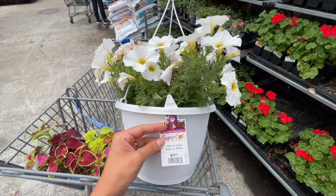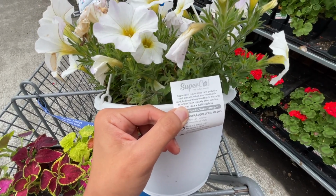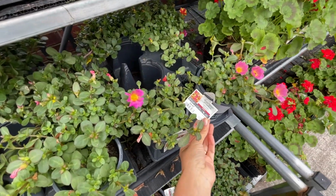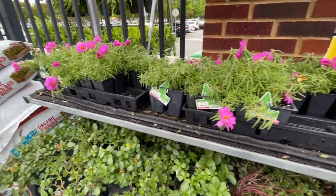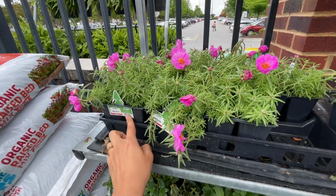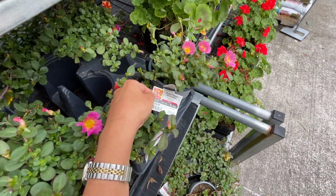And they have these baskets of petunias for $17.88, and they do hot or cold. It says it's a unique petunia, blooms when weather is cold, blooms when weather is hot, and bounces back quickly. They like full sun. They have portulaca for $4.97, but look at this one. Isn't this pretty? I'm sorry, this is a portulaca for $2.84. The one that I showed you, this is purslane. And these all like full sun too.